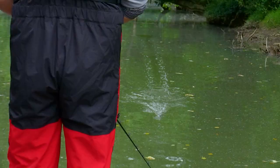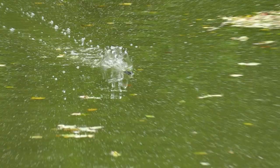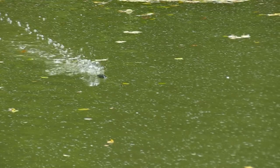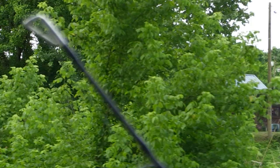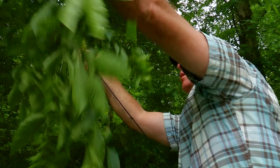June, it's warm, it's a little humid. These water temperatures, though, are a lot cooler. This isn't like being out on the middle of the lake where it's 80 degree water temperature. There you go. Probably the last time I do that today.